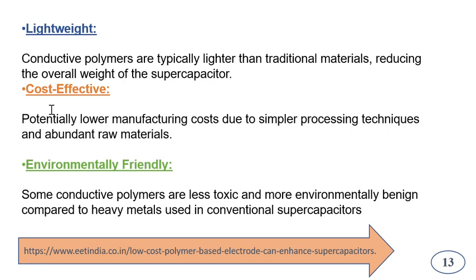The second one is cost effective. We all know that we are working on different projects that are not much expensive. Their precursors are pocket friendly. So this is one of the greatest benefits of the supercapacitor because they are cost effective. They actually lower the manufacturing cost because they have simple processing techniques, and the raw materials are abundantly available.